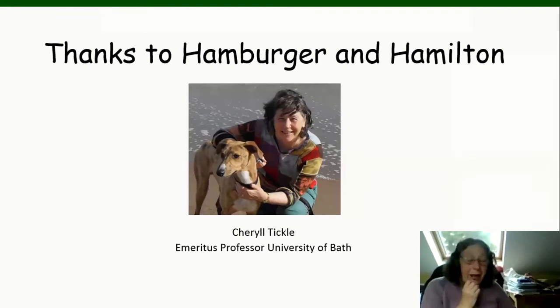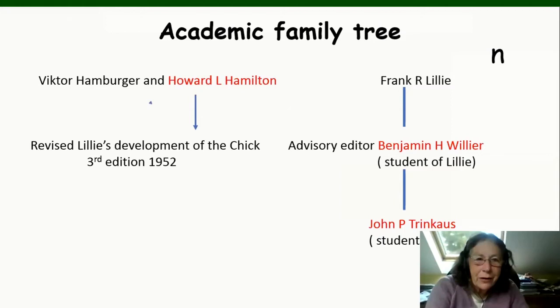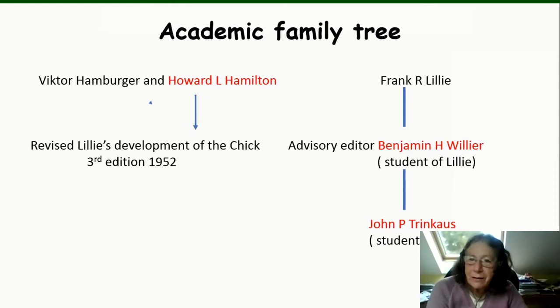I never met Hamburger or Hamilton, but I was able to find a tenuous link to Hamilton, and that was through John Trinkus, who in fact you showed a picture of at the Woods Hole. Because Howard Hamilton, as you said, revised a copy of Early Development of the Chick, and the advisory editor was Benjamin Willier, and John Trinkus was a student of Willier. And I actually did a postdoc with John Trinkus. So I do have some very indirect connection with Hamilton.